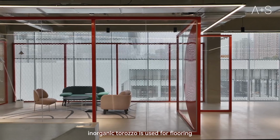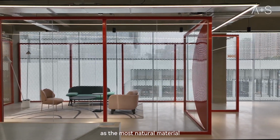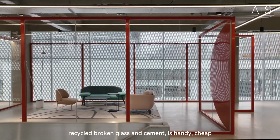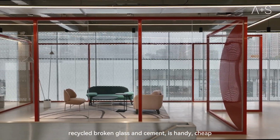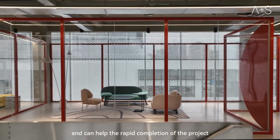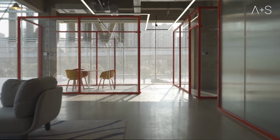Inorganic terrazzo is used for flooring as the most natural material. Terrazzo, which is made from stone, recycled broken glass and cement, is handy, cheap, environmentally friendly and pollution-free, and can help the rapid completion of the project.